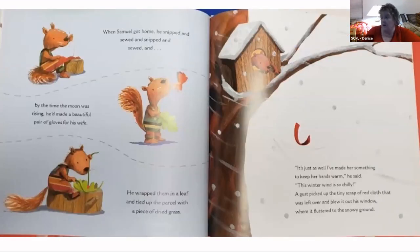So when Samuel got home, he snipped and sewed and snipped and sewed, and by the time the moon was rising, he'd made a beautiful pair of gloves for his wife. He wrapped them in a leaf and tied up the parcel with a piece of dried grass.